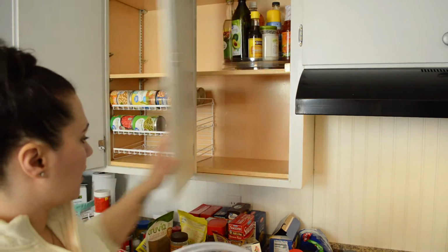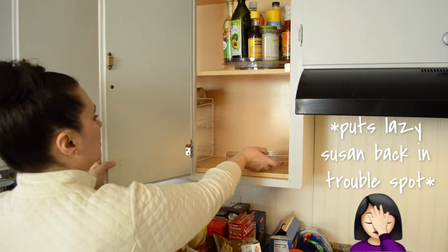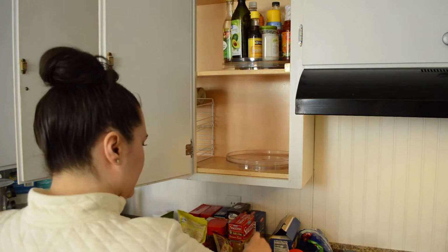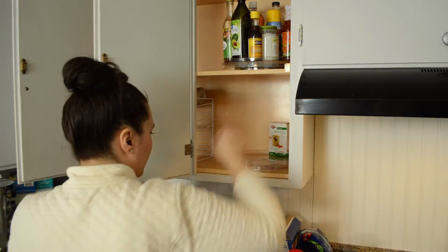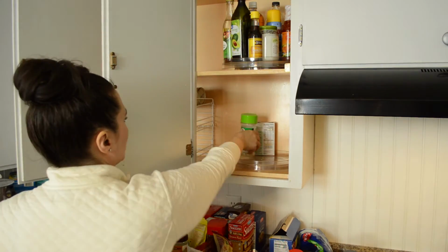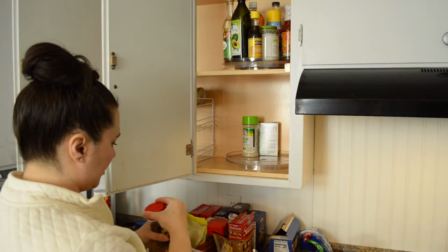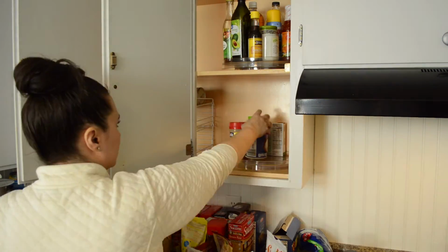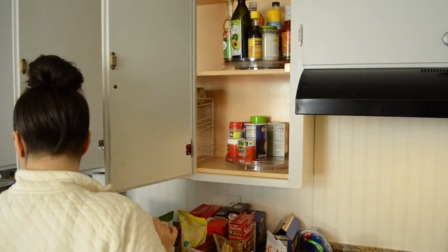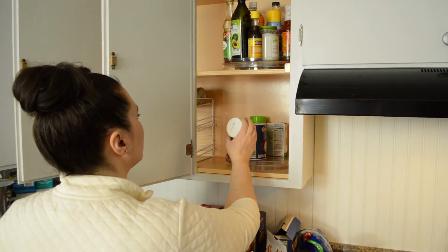So now this one, I think it was for all these other random spices, and I have dressing seasoning packets. Like this, I don't know if I'm gonna transfer because it's kind of big. This I will probably leave in its original package. I actually have a lot of bouillon, and I don't know why. I need to stop buying.